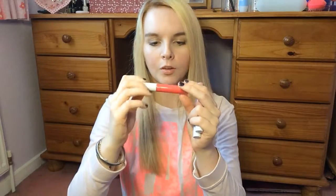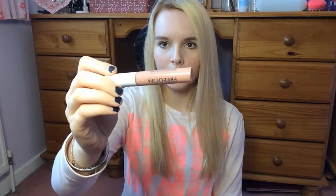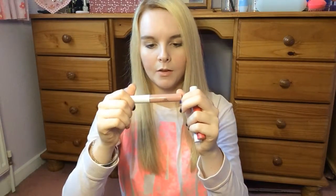Next, from Freedom, I'm taking these 3 lip glosses. I've got this dark kind of pink one, which is called Cat Whiskers. I've got the Pro Melts one, which is called Debut, and I just realised that was upside down, there we go. And also this one, which is the Pro Butters Cappuccino Lover.